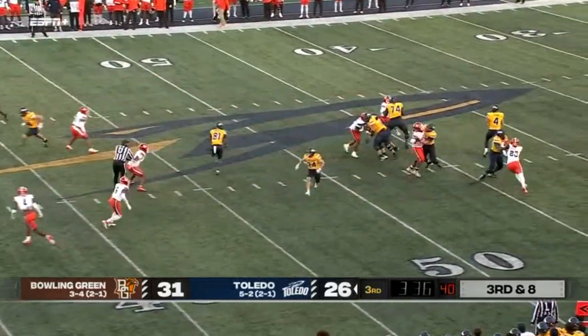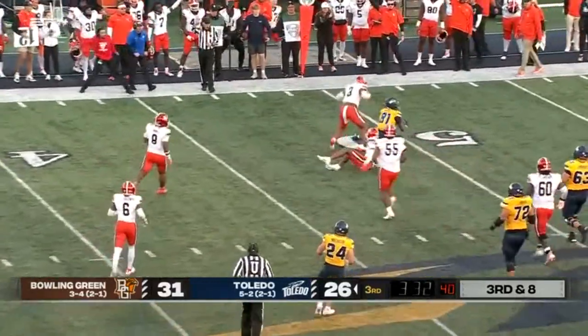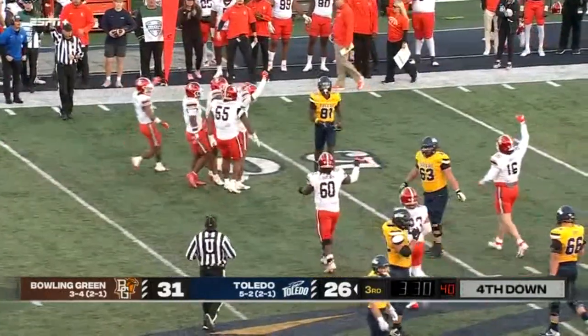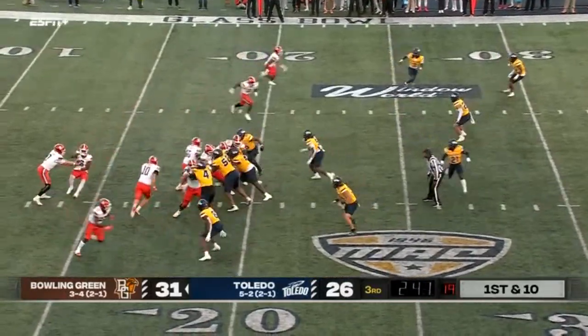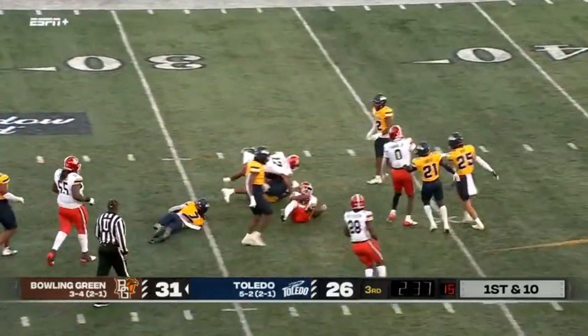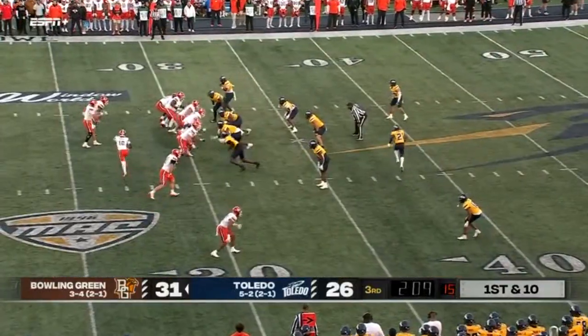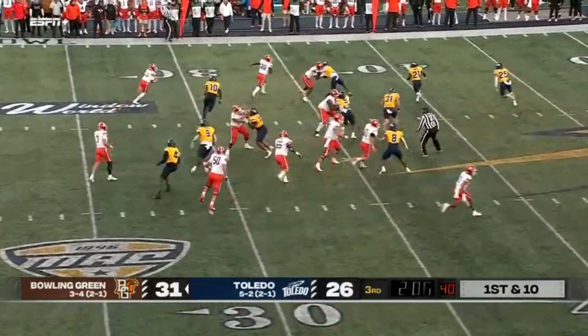Third and long, now third and 8. Gleason, crossing route, it is caught underneath, but Bowling Green started this football game with the lead and has held it all the way through. Misdirection on that handoff from the quarterback. They got gashed a little bit in that first half.